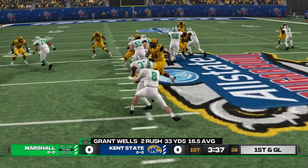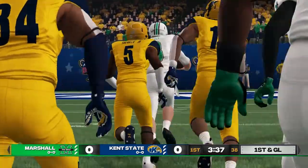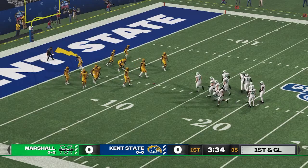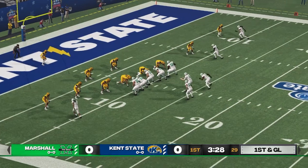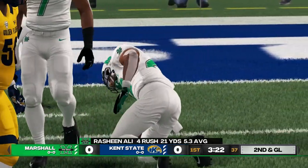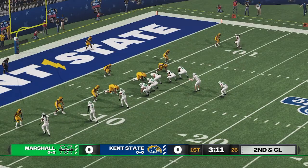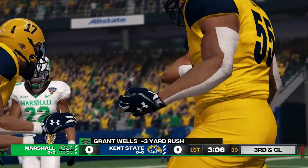Oh, that was one beauty of an option by that quarterback. No question. There was no hesitation whatsoever. Once he saw that hole, he turned it upfield and left everybody in the dust. We might see another run here as it's first and goal. Around the 8-yard line. 28. He's tackled around the 11-yard line.